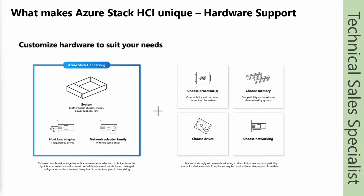This does not mean that we cannot choose different configuration options, because this is the next advantage of Azure Stack HCI. We have a broad variety of supported hardware. And what's great about the supported hardware, the components are certified and validated, but we can choose another CPU, we can choose more or less memory. We have some minimum requirements, but within these minimum and maximum requirements, we can deal with this amount of resources, we can choose the drives, we can choose the networking. We have different support options for networking. We recommend RDMA, we can decide for iWARP or RoCE, it depends on our needs.